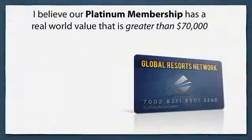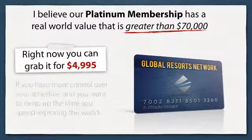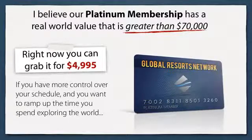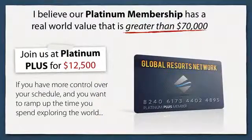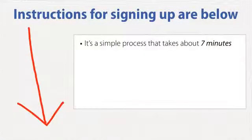I believe our platinum membership has a real-world value that is greater than $70,000, and right now, you can grab it for $4,995. If you have more control over your schedule and you want to ramp up the time you spend exploring the world, join us at Platinum Plus for $12,500. Instructions for signing up are below. It's a simple process that takes about 7 minutes.